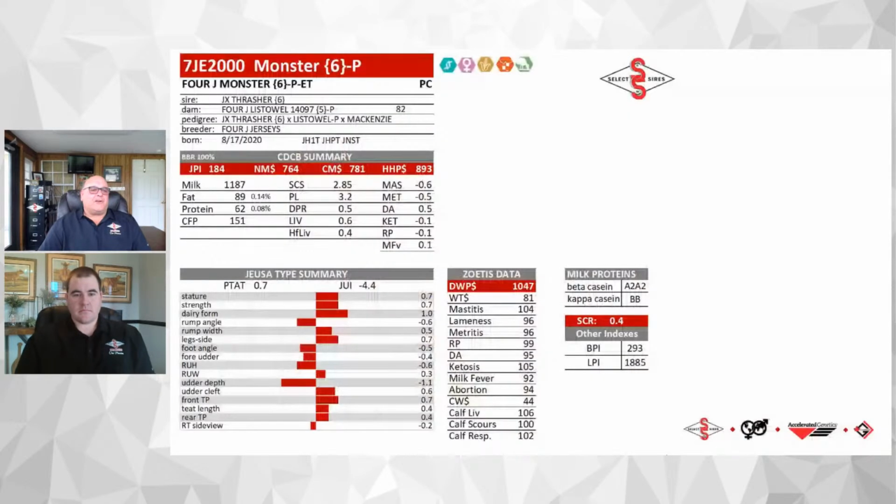The first one we're going to talk about, we discussed Thrasher earlier, and we're going to start with Thrasher sons. 7J2000 Monster P. He is the Thrasher out of a Listowel, out of a McKenzie from the Junio family, Ryan Junio and his dad out in Pixley, California.